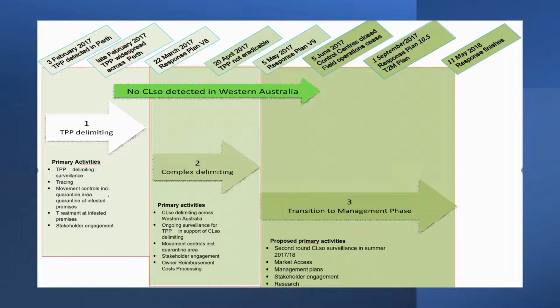And so I was dispatched over there by the federal government within a few days to help work with the West Australian DPIRD, the Department of Agriculture over there, in helping with the eradication and containment effort.